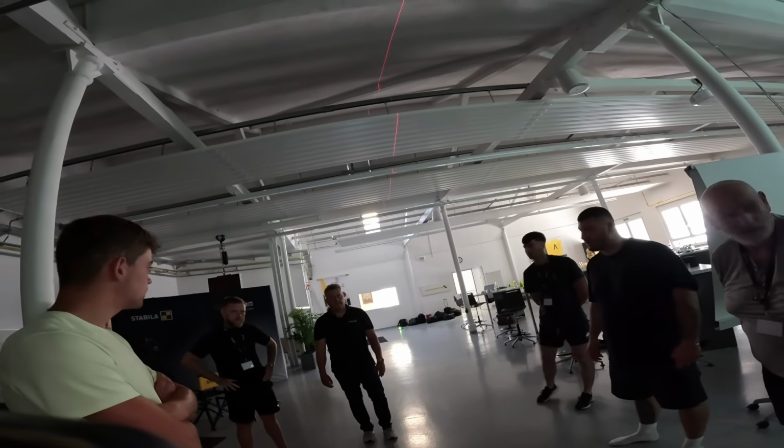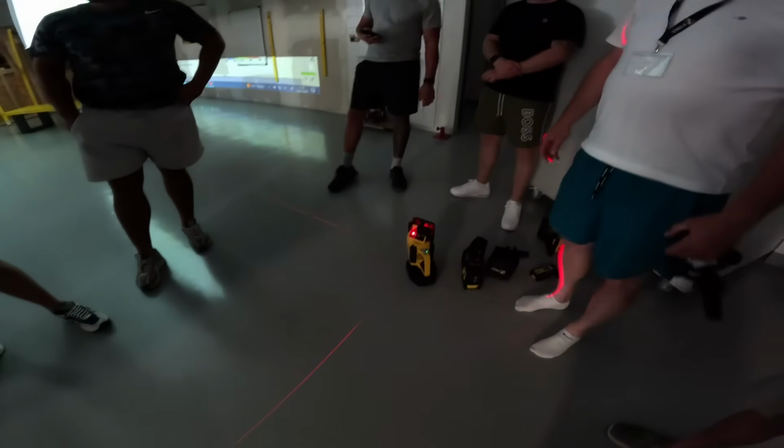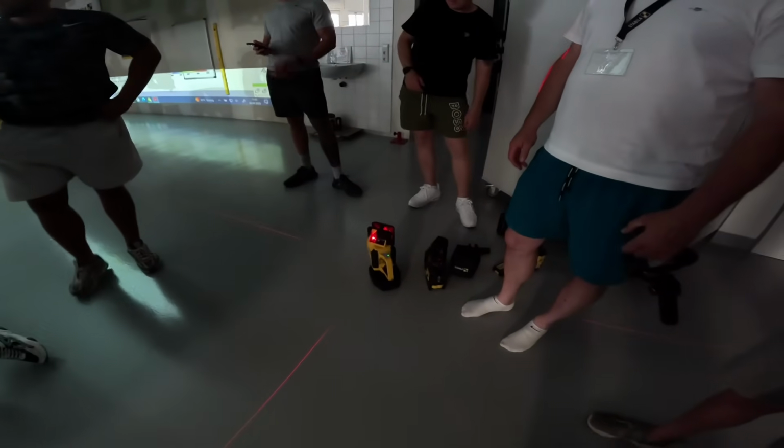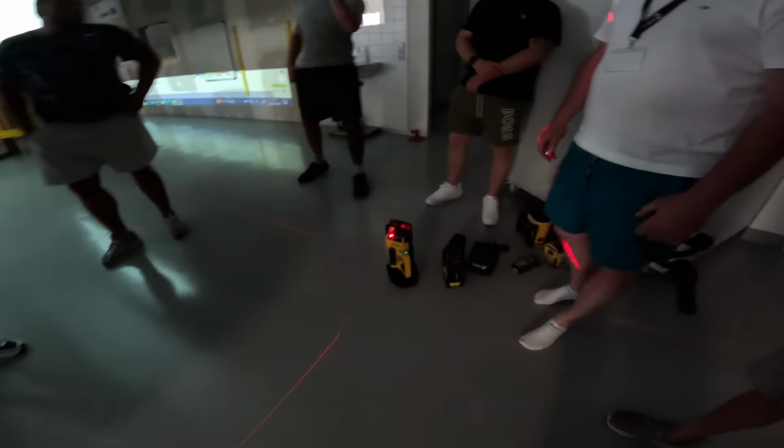How much are they? Oh, I'll have a go. I don't sell them, I always give them for free. Only what's the price? What are those? 1,200 pounds. Yeah, 1,200. Do they do level line as well on a tripod?